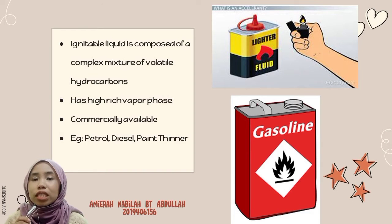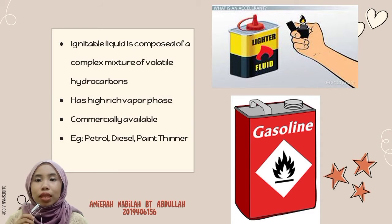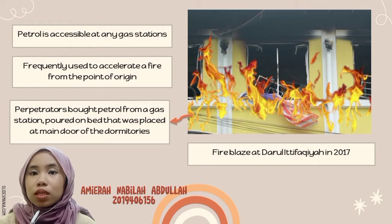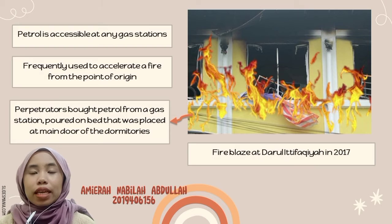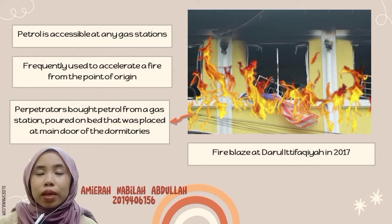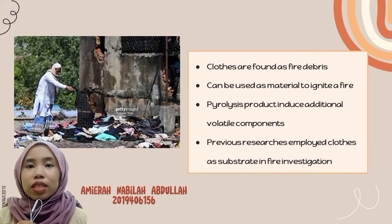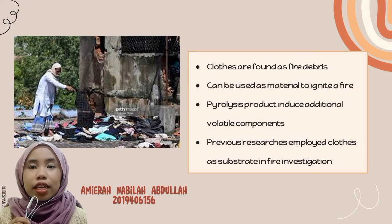Because of this, it is easy for the arsonist to acquire a fuel to burn a property without any restriction from a third party. Petrol is frequently used by arsonists in Malaysia to boost a fire. One case that can be referred is a fire blaze that happened around 2017 at Darul Ittifaqiyah, in which the arsonist bought petrol from a nearby gas station and poured it on a bed that was placed at the main door of the dormitories. On top of that, clothes can be found as fire debris from the fire scene. It can be used as a material to ignite a fire as well.